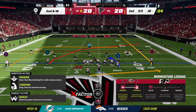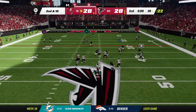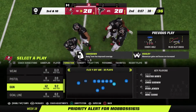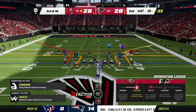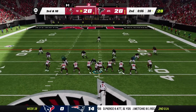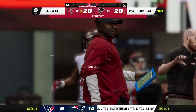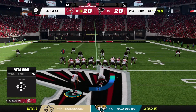So now 2nd and 10 after the incompletion on 1st down. Play action. Here's Hurts, and that is incomplete. 7 seconds remaining. Good defensive call right there because he had so much shadowing along his entire route, and he was right there ready to provide a hit that prevents him from making another catch. Here's Hurts to throw. Pressure brought in, and the Falcons get there for the sack. Now whistles and a timeout with 3 seconds left in the first half.